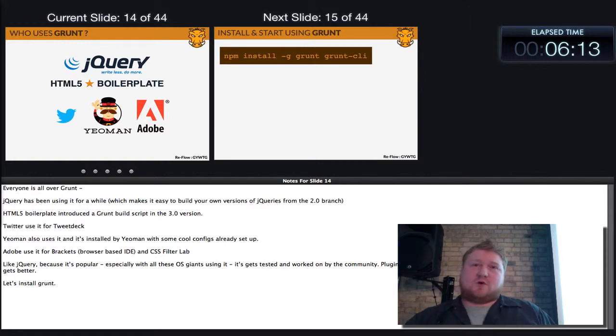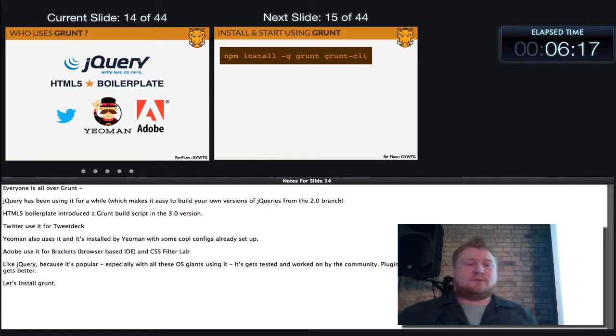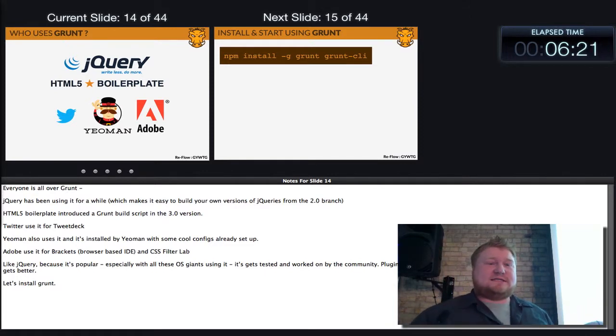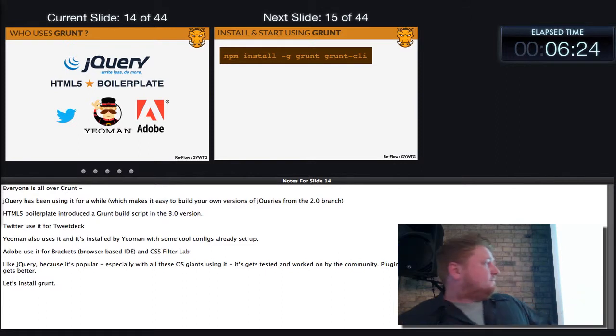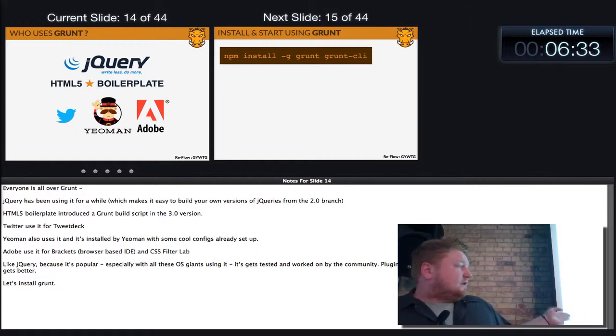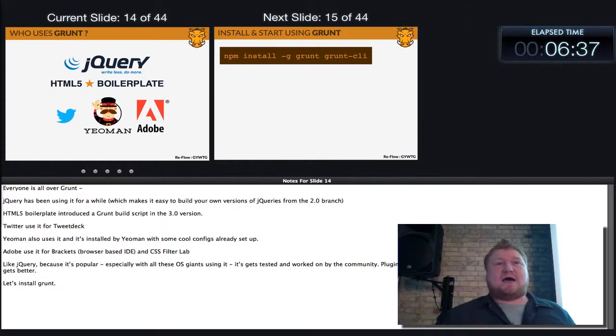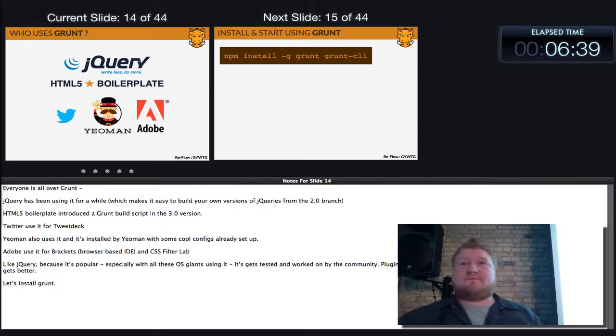And Adobe use it for Brackets, which is their browser-based IDE. So these are quite big open source giants, you might say. They're well recognized, and they're already using Grunt, even though it's at 0.4.1, so it's still in beta technically. And the good thing about that is when you have projects like that using a tool, it gets better quickly. You get bugs filed quicker, bugs fixed quicker, you get features added really quick.